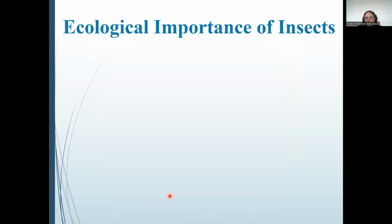And this is really concerning as insects are of significant ecological importance all across different regions, including being the major part of the food web for many other organisms. Oftentimes they can form one of the early parts of the food web.